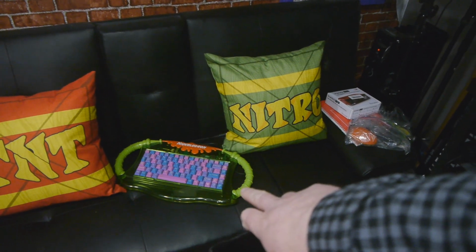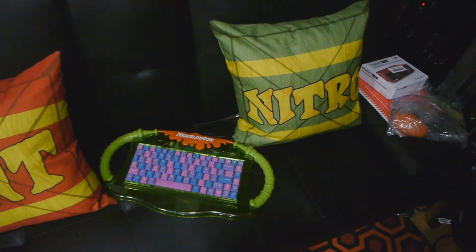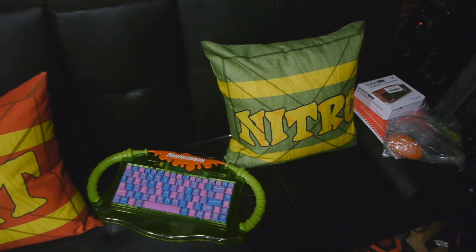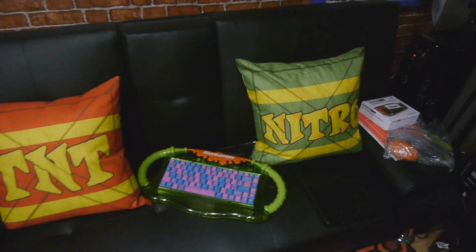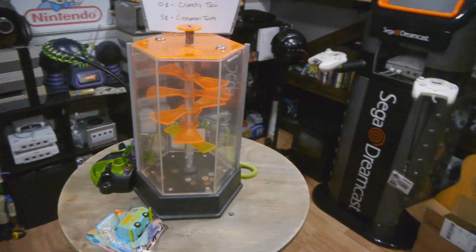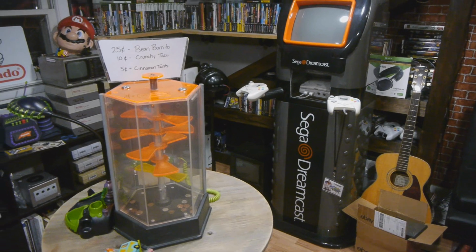My Nickelodeon Brainworks keyboard. I'm trying to find like a good place to put that on display. I haven't really found anything yet. Crash Bandicoot pillows. Then I guess we could hit this table quick.